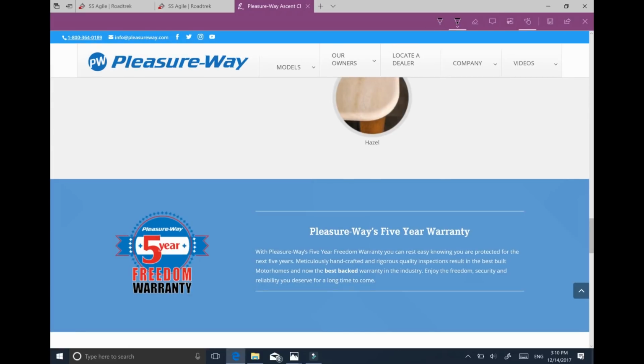The Pleasure Way Ascent offers a 5-year warranty. You can see, 5-year warranty. And that covers anything that Pleasure Way has themselves created. So all the cabinetry, all the build out of the interior, it covers all of that. The chassis itself, which is manufactured by Mercedes, is covered by Mercedes. That is the same for Roadtrek. So for both Roadtrek and Pleasure Way, the chassis has the same warranty.